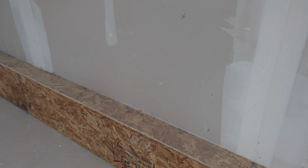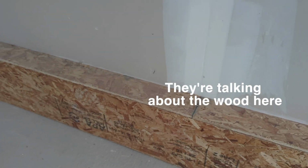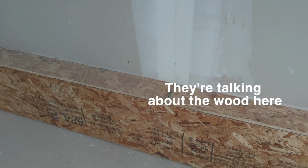It's called OSB, oriented strand board. It's stained the way that it is. So this is an unfinished area. This is what they call a shrinkage crack. That's why on sidewalks they have what they call controlled cuts, so that it cracks in that controlled cut.